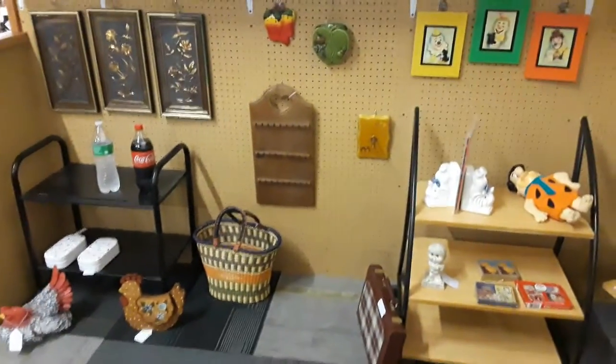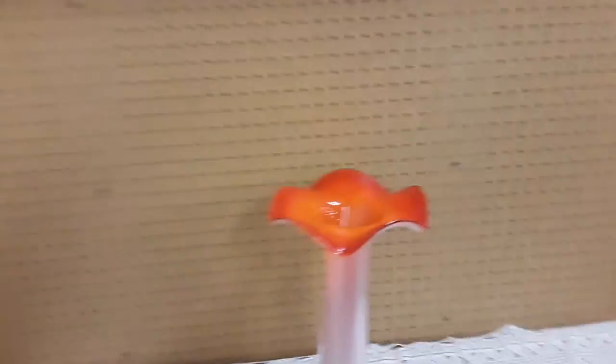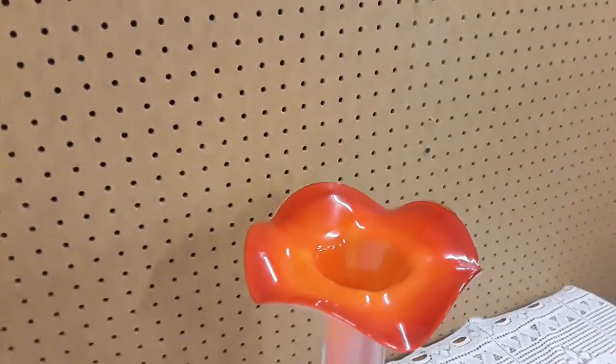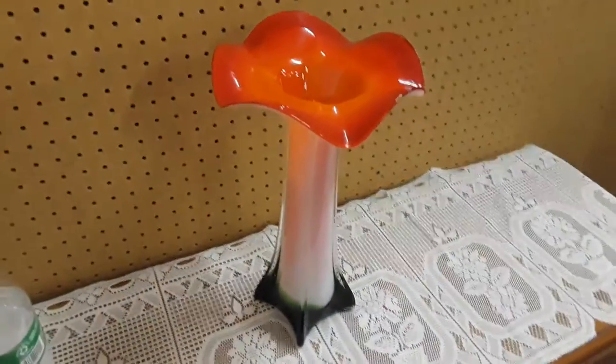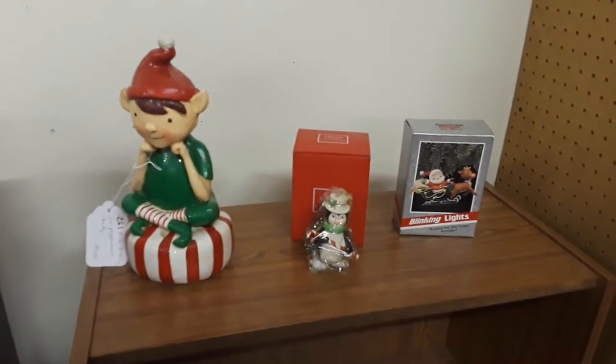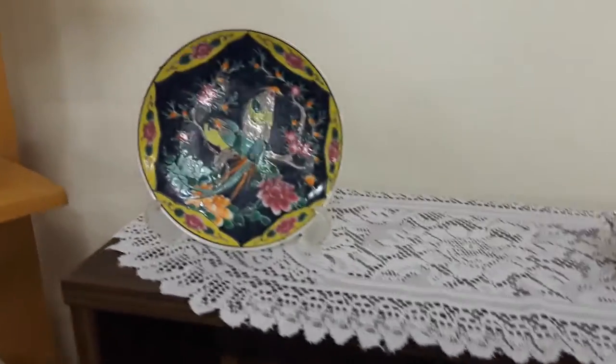I am setting up my antique booth and I wanted to give you just a quick tour and also a haul because some of this stuff is new. Over here I have my Jack in the Pulpit vase that I found. I've got that here for $60. I have some Christmas started. I'm going to be bringing a lot more in. My shelf's kind of empty right now. And I've got some goodies here.